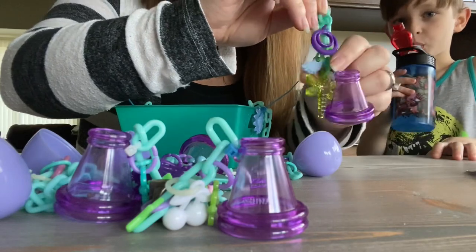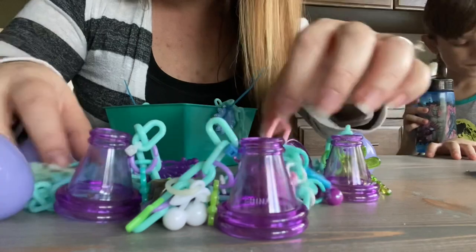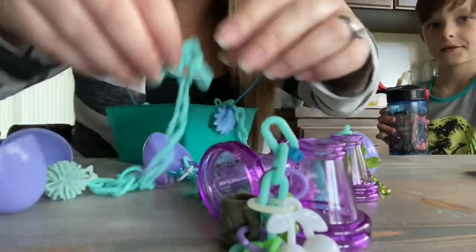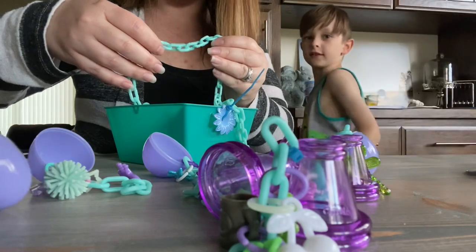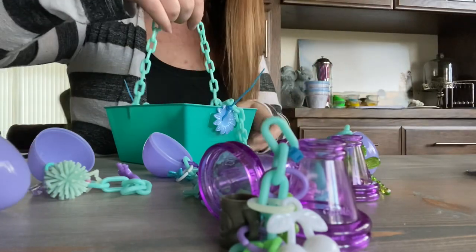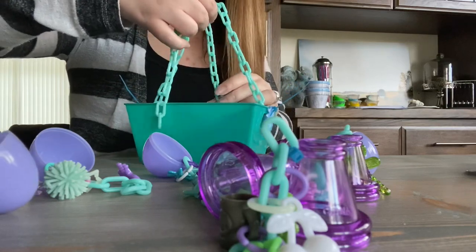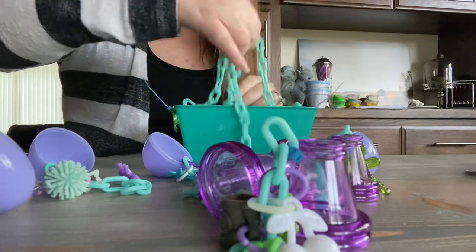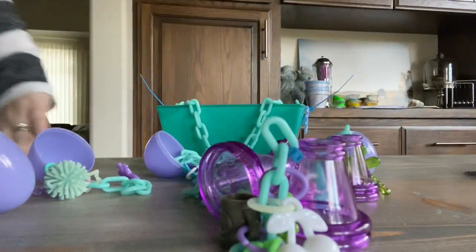Hey, Dom. And then, so I have a bunch of those already done. Here's the chain for this side, like that. So it'll be like this, yeah. And then, I'll grab my other thing because I forgot to grab it.